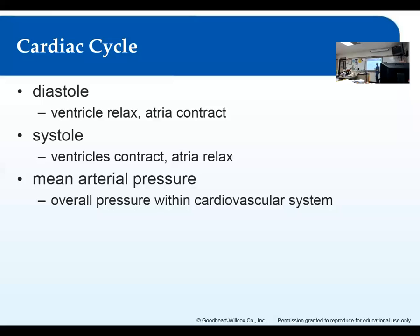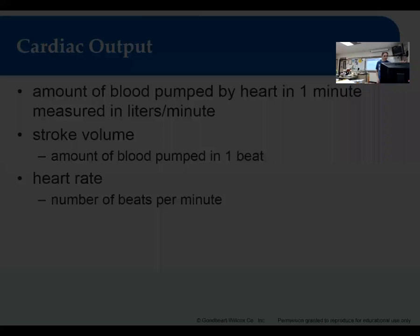Mean arterial pressure is the overall pressure within the cardiovascular system. There's constantly a pressure there. Otherwise the blood wouldn't be able to go anywhere.